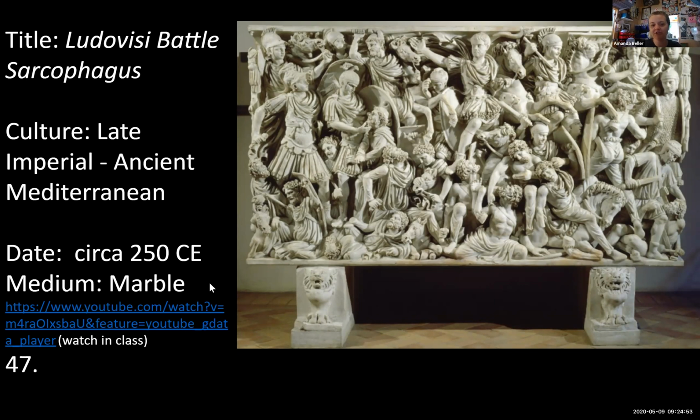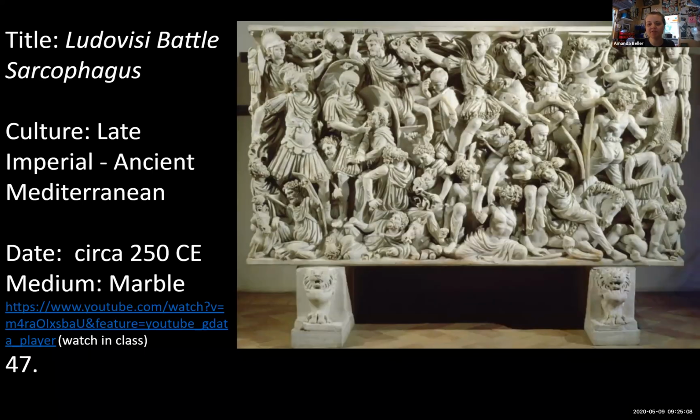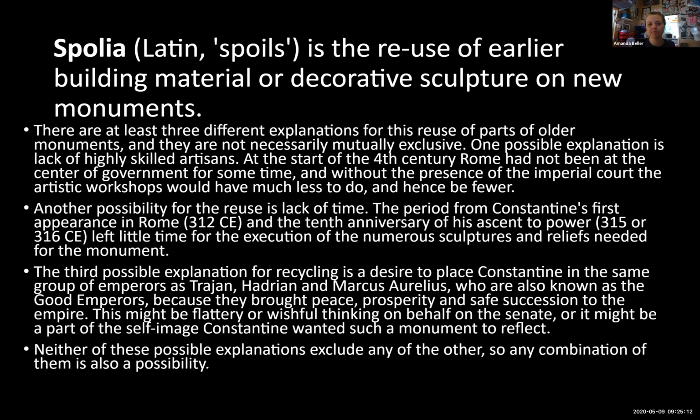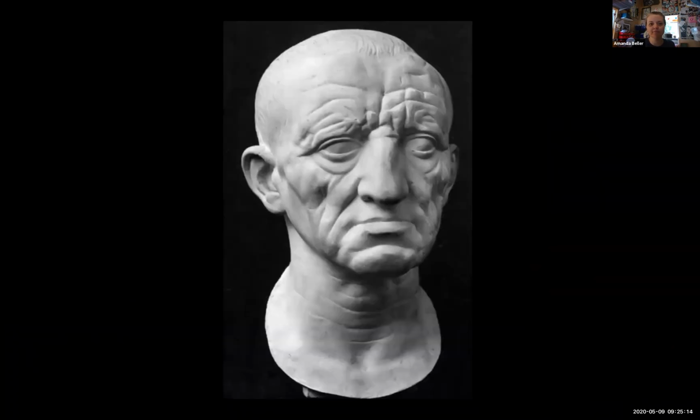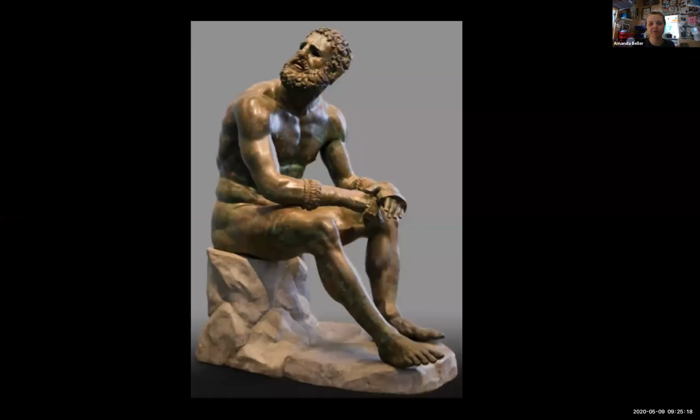We're very late here, 250 CE. Likely this is Hostilian. You can see the similarities there. So it's about Roman triumph. That's what this piece is about. It's carved from a single piece of marble. Talked about spolia. All right, and then here at the end are some pieces you can look through.